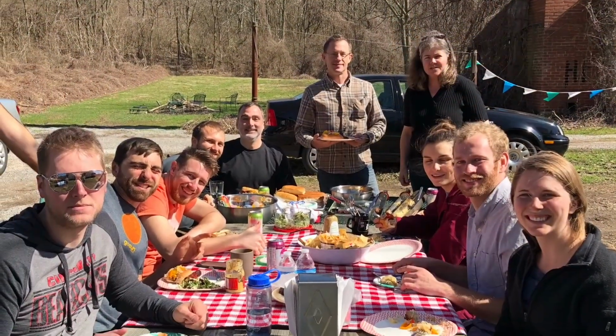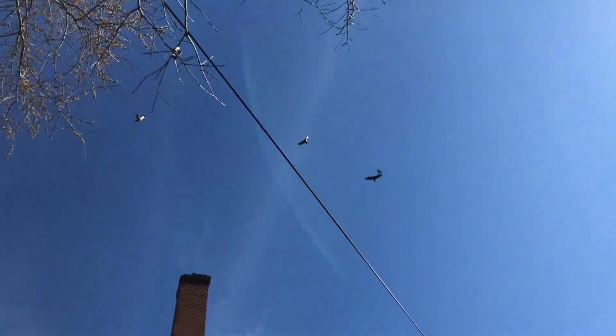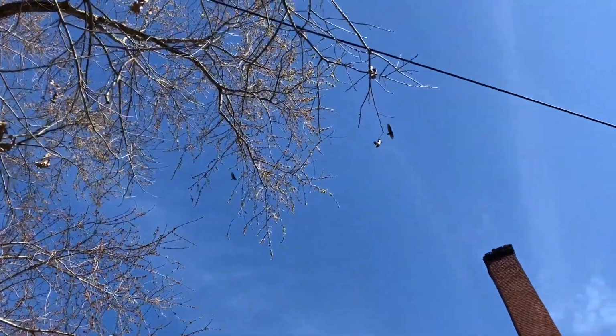Today's meal was a real treat, and everybody took part. Even the buzzards came by to do a little cleanup. Cooking on the GoSun on a sunny day like this, absolute piece of cake.